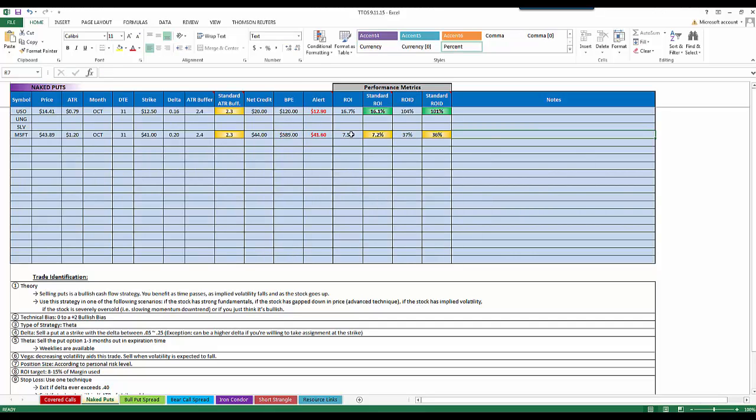Now, as you can see here, the ROI is 7.5%. It's still fairly decent. That's an average standard ROI, nothing wrong with it. And then your standard ROID is right there in the average. So obviously I love the USO one. USO is a little bit more volatile than Microsoft, but that's how you kind of do your research, run your numbers. That's what the standard ROID is. Once again, it takes relative to 30 days per month. That's what we want to look at in assessing the ROID.